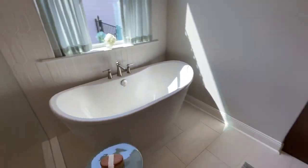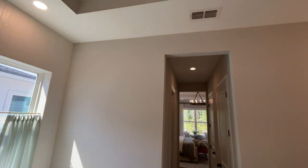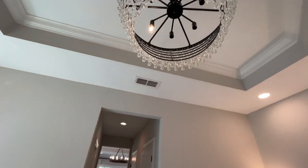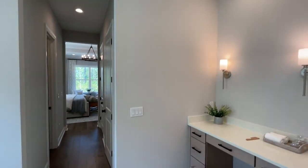But again, look at your freestanding tub. It's dressed up in this house. Oh, Carly saw the bling. She saw the elegance up there on the ceiling. I love that. It really does just elevate it, though.